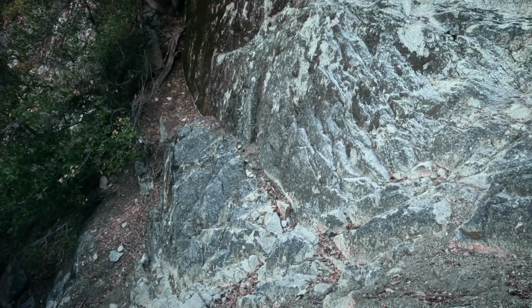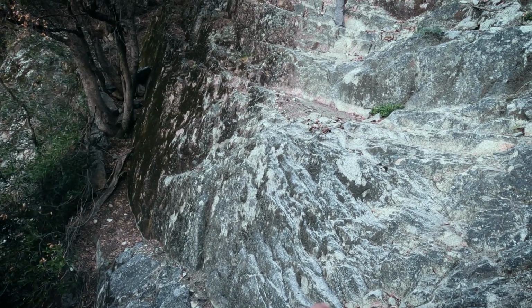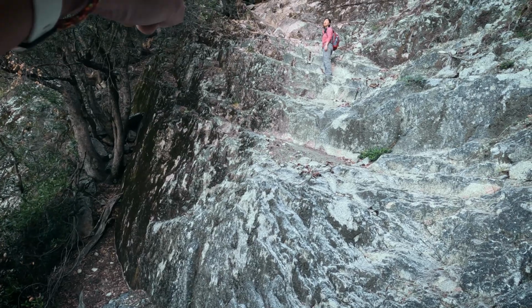Before we start, I just want to point out that this is essentially a cross-country hike, meaning there are no maintained trails that you can follow. You will need navigational skills, and as you get higher, there are very steep drop-offs. So unless you are an experienced hiker, you should consider this a very difficult hike, and you should think twice before you decide to tackle this.